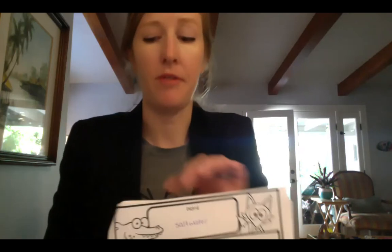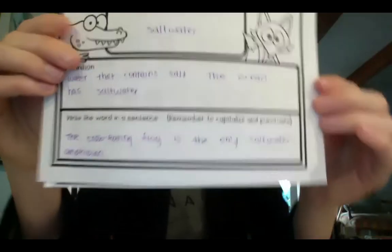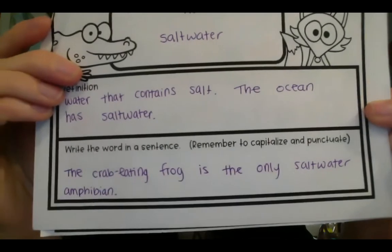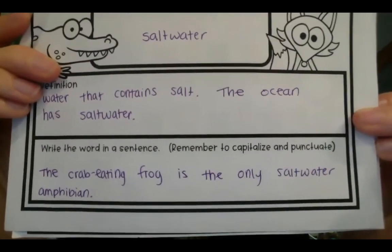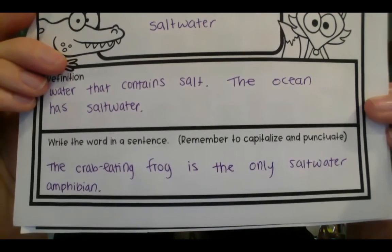Now for the definition, I wrote that the crab-eating frog is the only saltwater amphibian that we know of. We're always discovering new animals, especially in the ocean, which is such a big place. The crab-eating frog is the only saltwater amphibian.